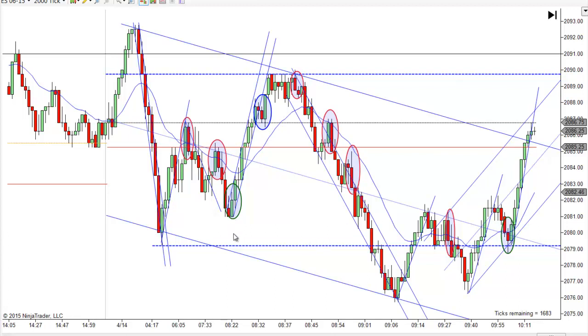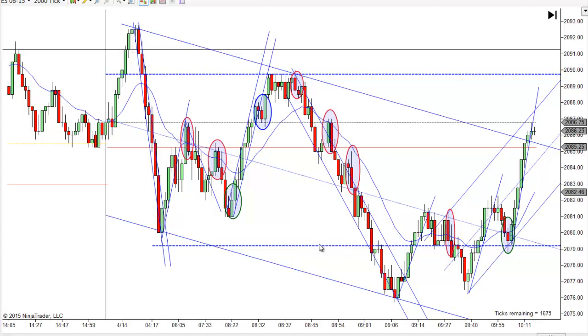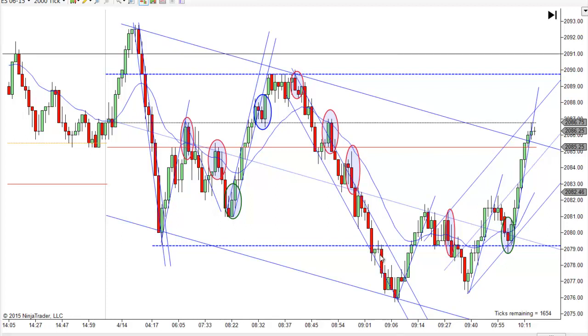And you're expecting it to test this low and maybe even this one. This is where I would have looked to exit right here. When this broke higher, I probably would have exited right here, just to be honest with you. That's your exit point. Trying to ride this all the way to the bottom is getting a little bit risky here. But these were nice entries right down through here.